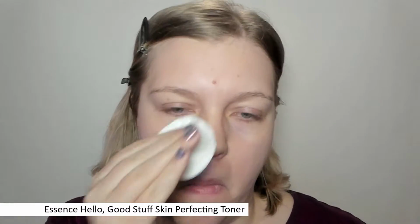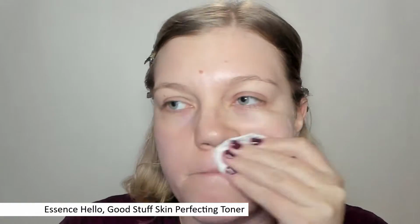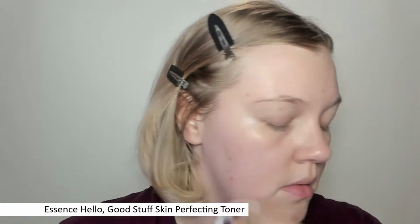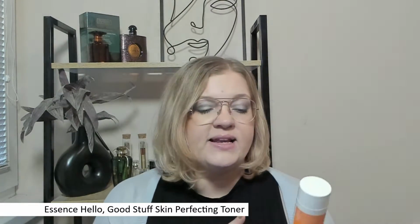So this is really just a BHA toner, which is supposed to target your pores, regulate the sebum production, all the stuff they basically say on the packaging. Now, it is very, very lightweight. Again, it is that thicker water consistency, which is very pleasant to apply. It is alcohol-free, but it is also fragranced. It is like a mild, sweet, fruity fragrance. It's not too annoying. But if you have very sensitive skin, just putting it out there.